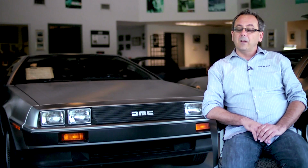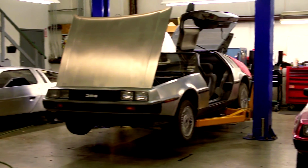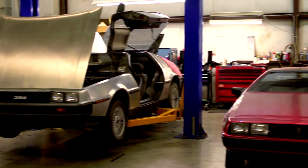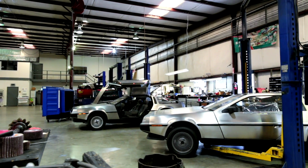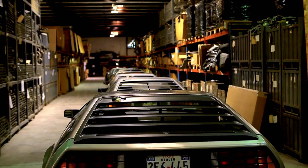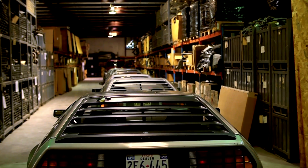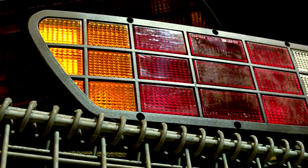Our primary business here in Texas is the sales, service, and restoration of DeLorean cars. At any given time, we've got between 35 and 45 cars here for service or restoration, literally from all over the world. We own all the remaining stock of parts that came out of the factory in Belfast, and that comprises most of our inventory. So we do part sales to shops and owners all around the world as well.